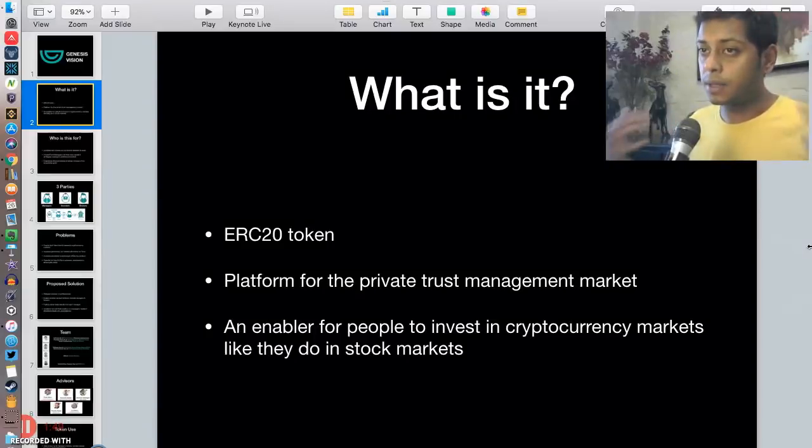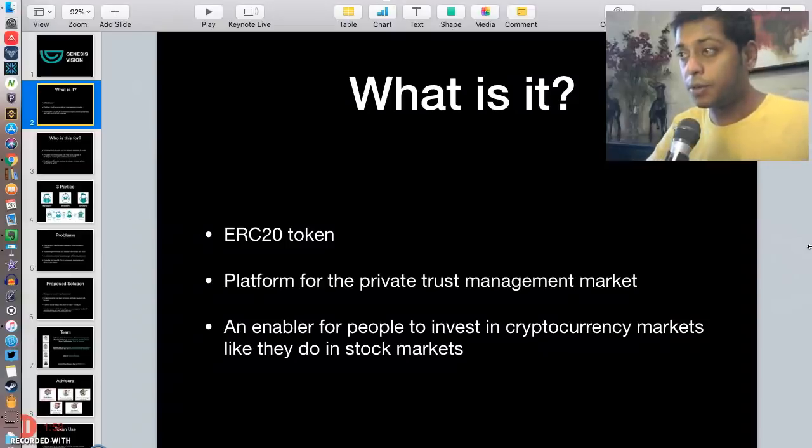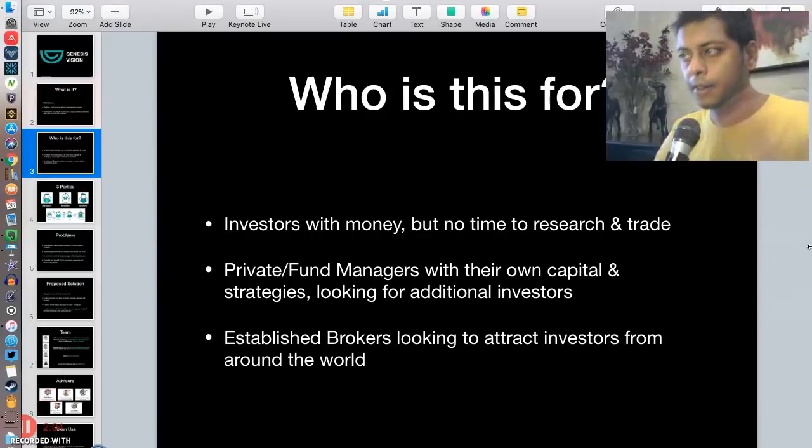So how does this actually work normally? Well, people who are investing in these markets don't normally do it themselves. They have a fund manager who does all the investment for them. So who is this project actually targeted at? There are three parties in here. I shall get more into those three parties later, but basically it's for people who want to invest, so they have the money, but they don't have the time to research or the time to trade and watch these markets all the time. It's also for private or fund managers who have their own capital and are looking to get more investors on board from around the world.